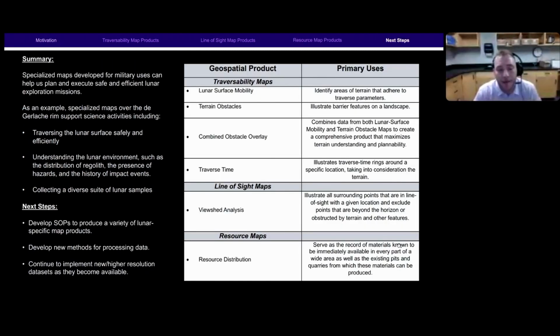All right, to summarize, the use of specialized mapping standards inspired by military practices is crucial for the success of Artemis lunar landing missions. By developing and employing new lunar specialized mapping standards using the framework of the military, we can ensure accurate and reliable maps of the moon, which will be essential for safety and efficiency of lunar traverse. Just as mapping has been instrumental in guiding troops through unfamiliar terrain, these specialized maps will guide our astronauts as they explore the lunar surface. And by embracing the lessons learned by the military, we can pave the way for a successful and historic mission to the moon. Next slide, please.